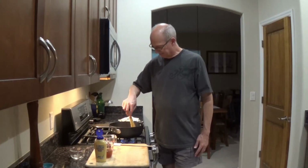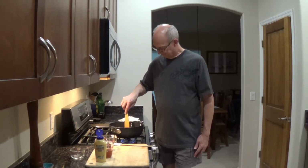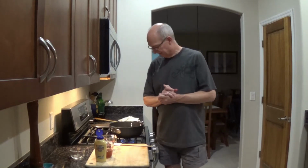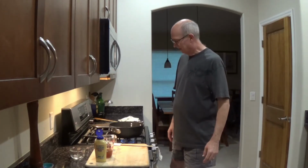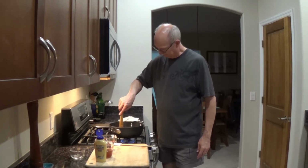Now this is just getting there, man. This is getting there. So we've got about a minute. Just want to get this all happy. I'm seeing the mushrooms are out doing their thing. They're shrinking and wilting. And that's what we're going to do when I get the water out. Yeah, beautiful.